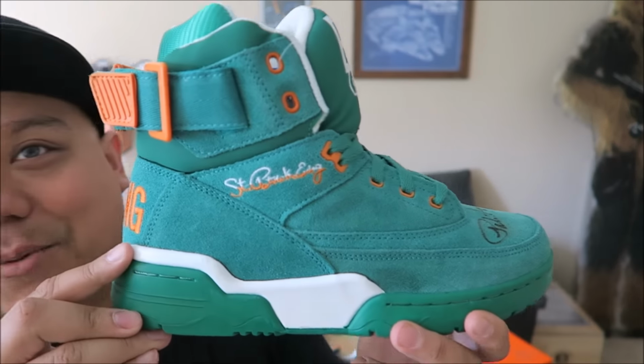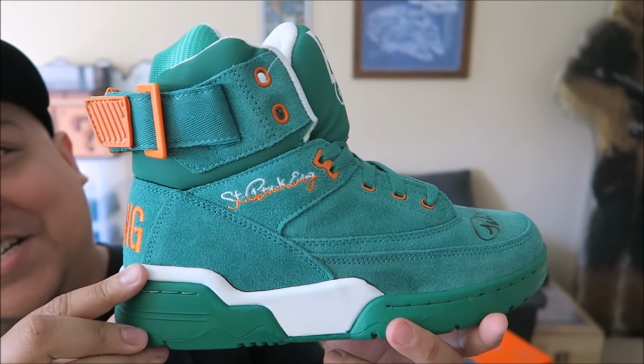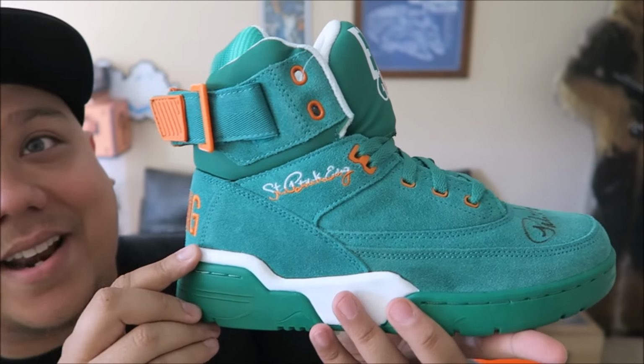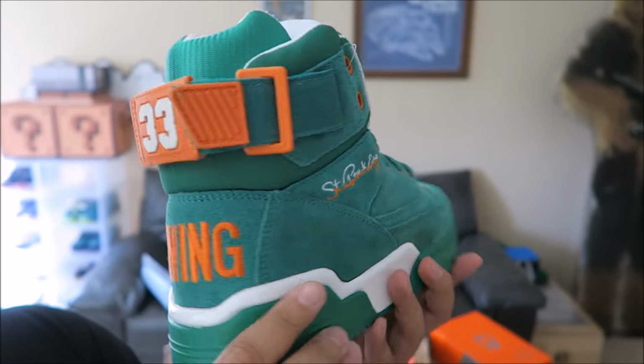At number 4 is the Ewing 33 High Patrick Ewing St. Patrick's Day Edition shoe. I mean, how awesome is that? It literally says St. Patrick Ewing. You got the St. Patrick's colorway.